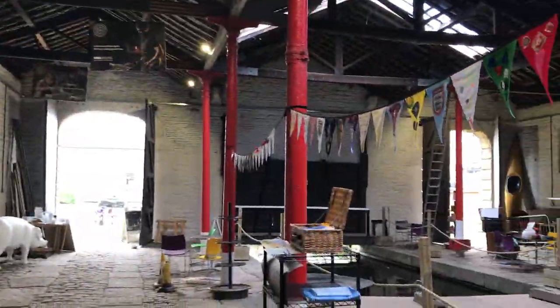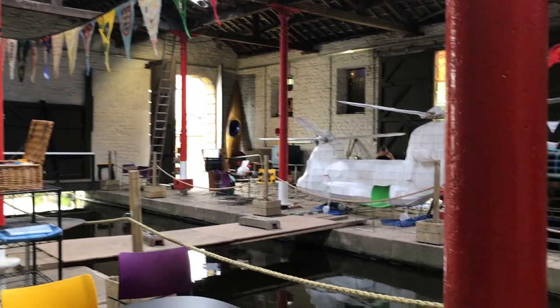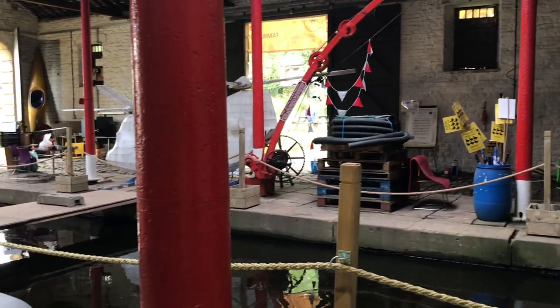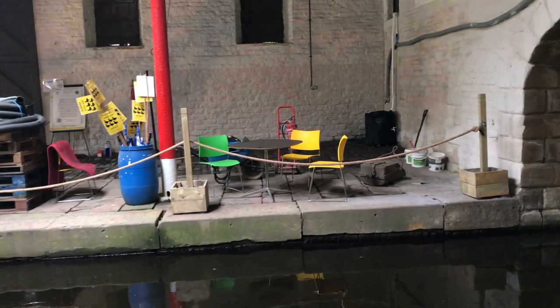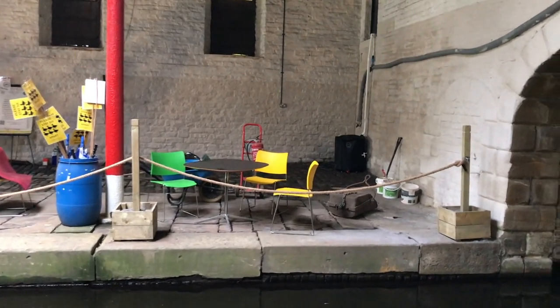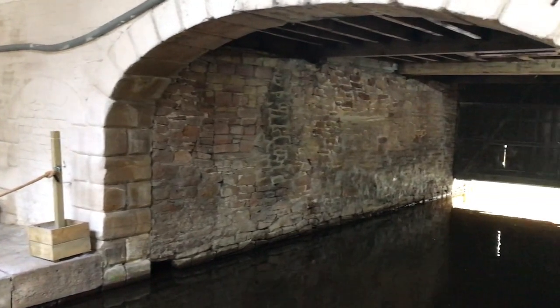At the very end of the canal in Whaley Bridge, there's this unique working shed. It combines a covered area for a road, a canal, and on the far side, a railway track for the transition of goods from one vehicle to another.